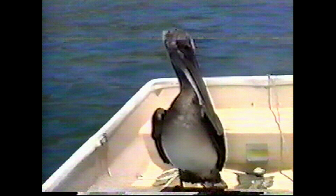Okay, this is a happy video about this pelican. He commandeered this little boat. It's a shore boat that was used to go from the mooring to the island. This is Catalina Island. These two sailors went there for the weekend, and they had this little pelican commandeer their boat.